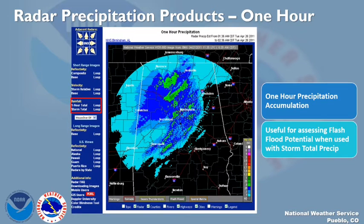but it gives you an idea of what we're looking at as far as precipitation falls. And of course, this is a radar estimation, doesn't necessarily mean that's what fell on the ground, but it gives us a good idea of what is occurring.